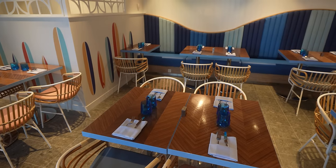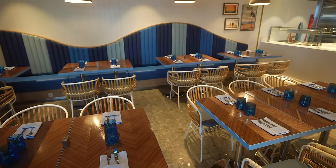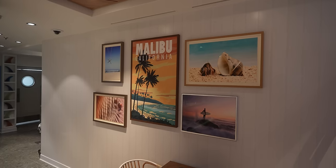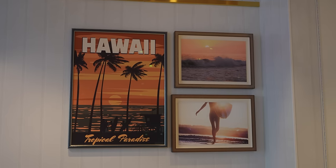This restaurant is a little bit more on the smaller side than I was envisioning. It holds about 50 people, and it has a cool surfing aesthetic. I love the chairs, and there are posters all over the wall of generic surf towns like Hawaii, Malibu. I love it. There's surfboards everywhere. I really feel like I'm going to catch a wave. I don't know why I said that.